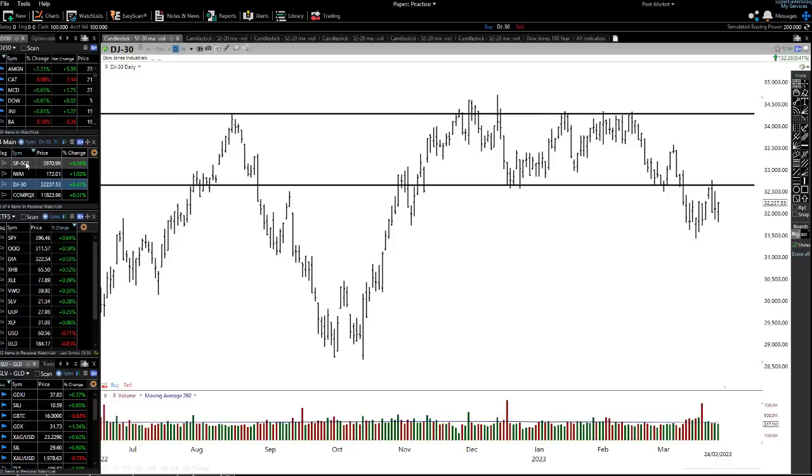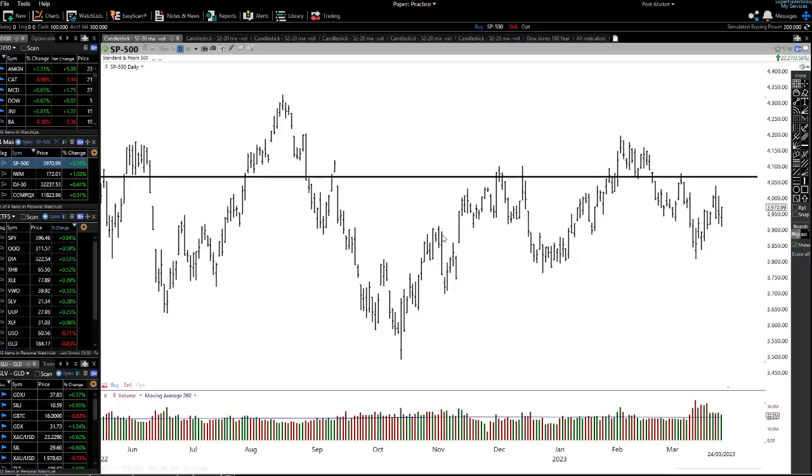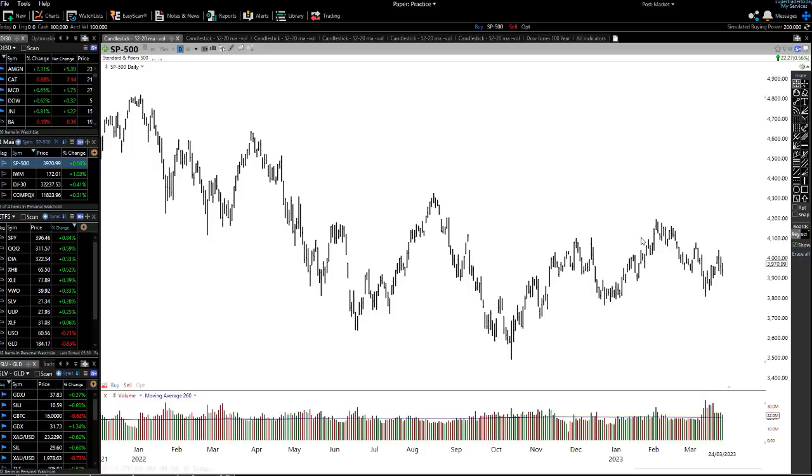Looking at the S&P 500, I'm noticing the same sort of thing. We have this trend line coming down through here. Let's delete that for a minute. That's the trend line through there, and that's the resistance line through there. Let's see if I can see anything.